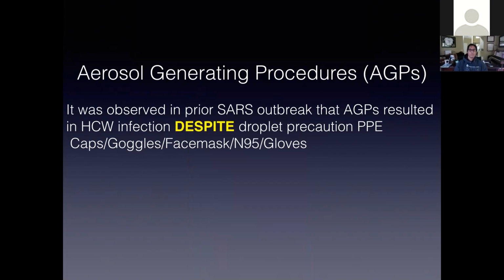The first issue is some common nomenclature, looking at aerosol generating procedures. This is what's reported in the literature and the way it's categorized. What they found was that it was observed in prior SARS outbreaks that any aerosol generating procedures had resulted in healthcare worker infections despite droplet precautions. Those workers were wearing the usual droplet PPE, including N95, plus gloves, face mask, goggles, and caps, and under aerosolized conditions, they were still getting infected. So I think it's a really important lesson to learn up front before we initiate intubations.